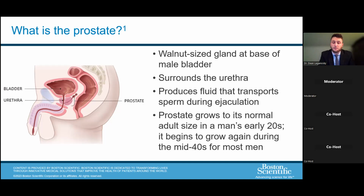It's actually responsible for the majority of the seminal fluid, along with the seminal vesicles that sit behind it. And the prostate grows with us throughout our lifetime, typically reaching normal adult size in our early 20s. Then starting around the age of 40, we start to get even further growth over time, which can start to cause voiding issues and some other related problems, which we'll get into in a bit.